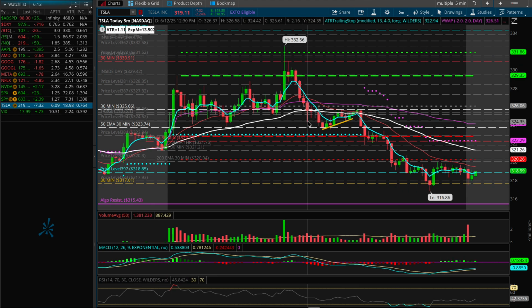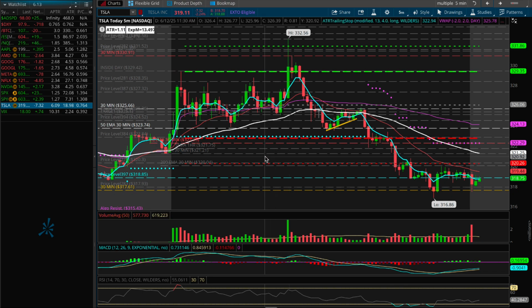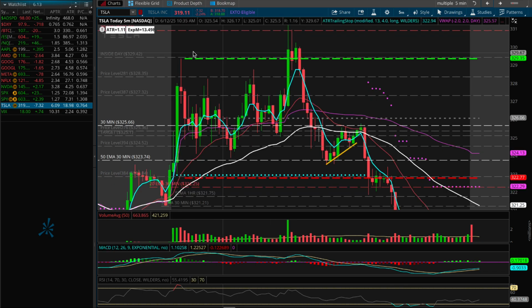So looking at Tesla from the perspective of the 5-minute chart, we traded sideways for a while. The bell rung, we went up and bounced off, it's 322 up to this high here of 329.42, and as you can see, we knew that we could possibly have trouble right there. I'm going to see if I can make that a little bit bigger because I want to show you how important it is that we mark those areas. And Tesla came up to this area only to get rejected and to come back down.